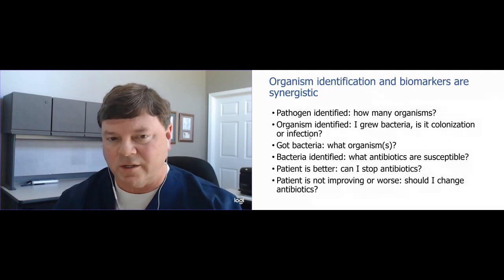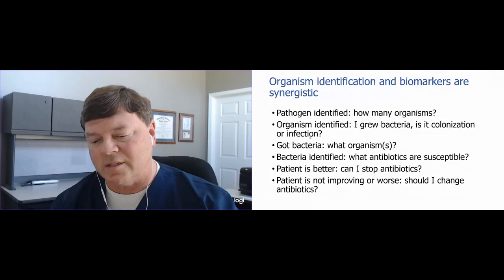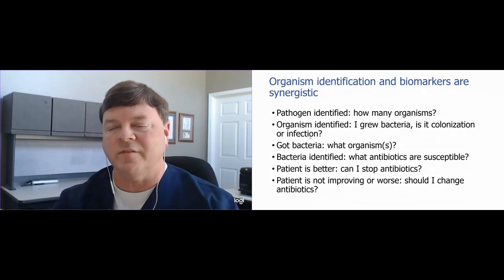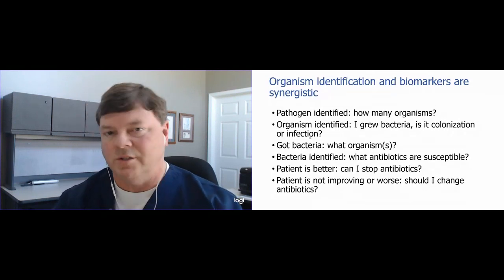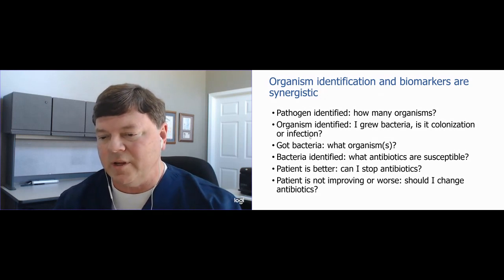Is this Stenotrophomonas? Is this Pseudomonas aeruginosa? We actually know what type of organism that is. And then it will tell us, are the antibiotics susceptible? This is susceptible to cefepime, to ceftriaxone, to piperacillin-tazobactam, and so on. So very important questions. And then we kind of circle back around.